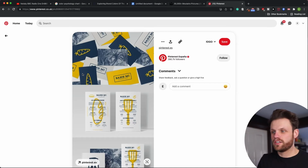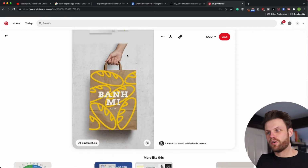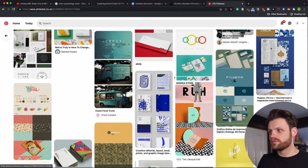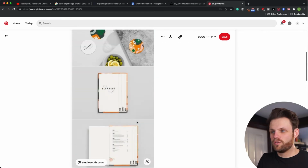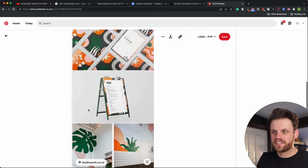But go and have a look so you can see that these two colours are blue and yellow. Really nice, quite contrasty colours, I would say, but they do work. And that's for a bakery. I would probably never have gone for that colour for a bakery personally, but I do think it looks quite nice. There you go. There's another nice one of green and orange, the Old Elephant House. Really nice, simple branding of green and orange and grey. So they've chosen those three colours. They've made it work.